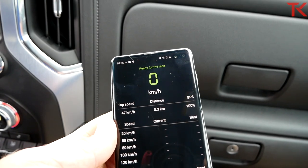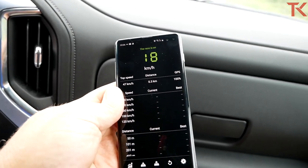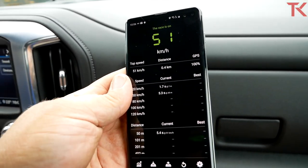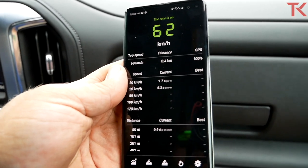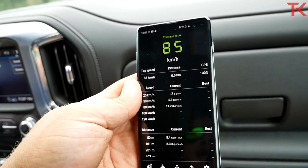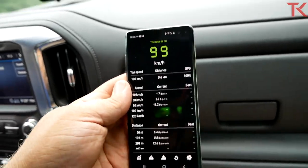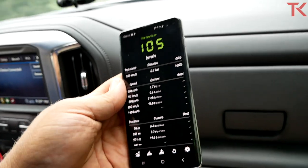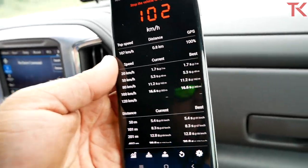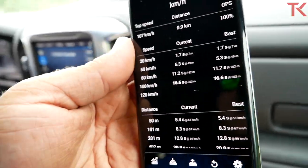Okay, ready for the race. Hit it. Come on. Oh, we got some tire spin out of her. Let's go, let's go, let's go. We're almost there. Boom, 100. So that was 0 to 100 kilometers an hour in 16.6 seconds.